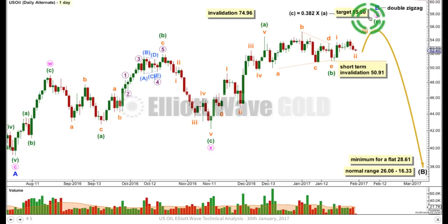It gives us a target which sees the whole thing 1 degree higher, ending within, or 2 degrees higher, ending within its normal range. This wave count would expect a short, sharp upwards thrust and then a reversal, and we still need to see minor wave C down. Intermediate wave B, for the bigger picture, still needs to reach that minimum for a flat correction at 28.61. It still would be likely to end somewhere within this normal range in relation to intermediate wave A, which you can see on the weekly chart.